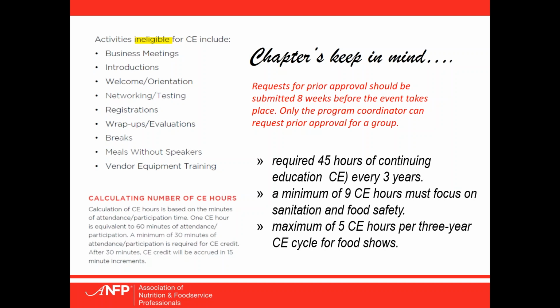And the same thing when you're going in the vendor community, try to take a look. It's great to go to food shows, but if they have any classes during the food show, say you have a 3-hour food show and one of the vendors wants to do a sanitation in-service in the middle of the food show hall, then you can capture a sanitation credit during those hours that are set aside for that food show. So be creative and take a look at the big picture here. We're trying to get our chapter and our members to 45 hours in the 3 years. We're looking for the 9 sanitation, and we're maxing out at the 5 food show hours.